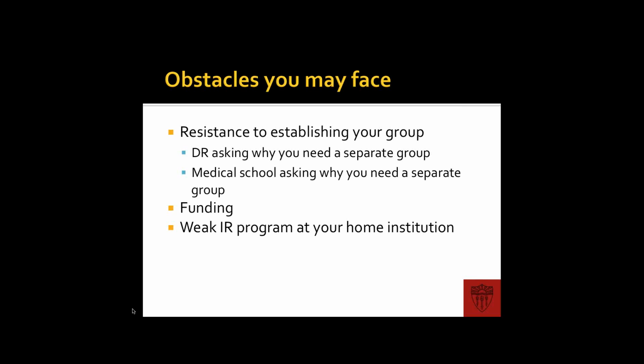One of our med student members, their med school said, why do you need a separate group? It's a part of diagnostic radiology. Actually, by definition, it's not. It's its own specialty now. It's a primary specialty in medicine. Okay. As far as funding goes, like I said, this is an issue.